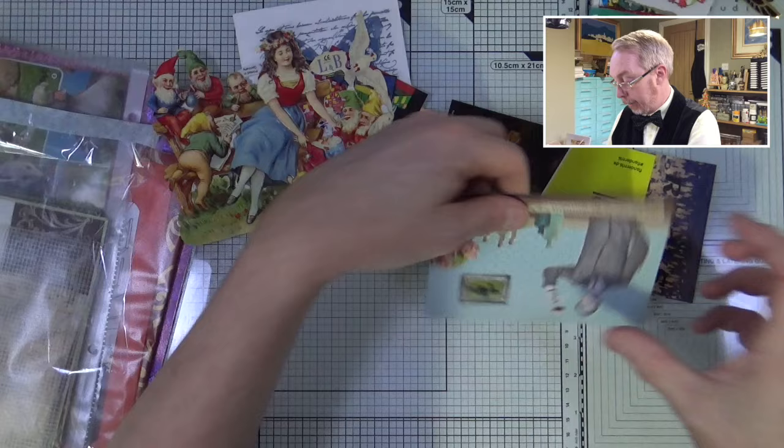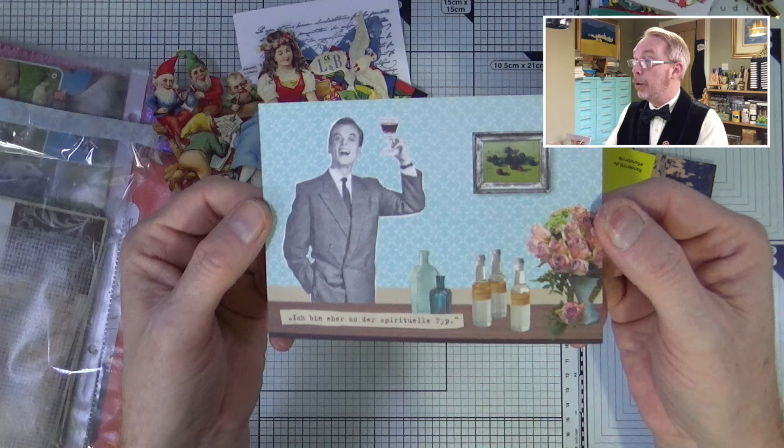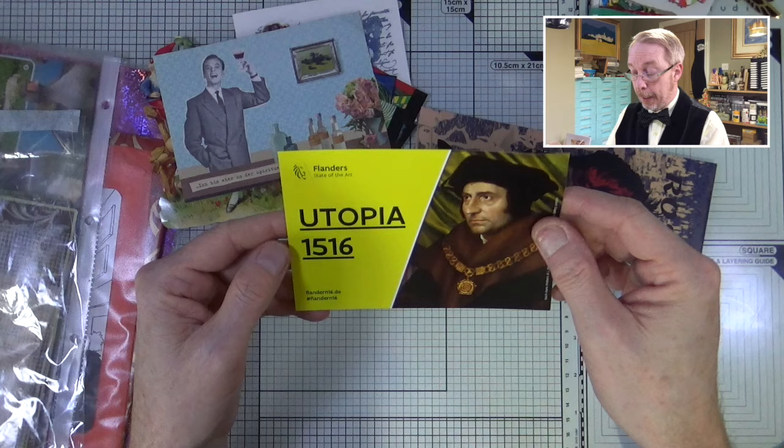Ich bin so der Spirit. Well, obviously I'll have to try and do a translation on that one and find out what it means. Probably some joke about getting drunk. I've always been a spiritual type. Probably. Yes, that's probably what it means. There you go, German translation on the fly without using any technology whatsoever.